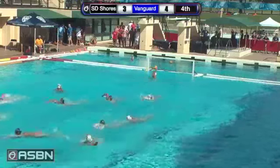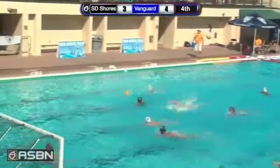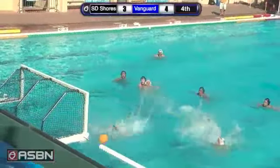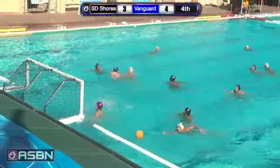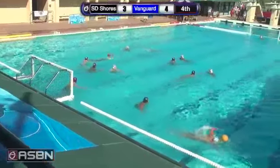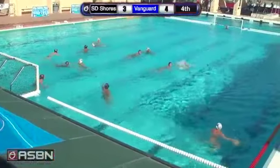5:30 to go in the fourth. They've got numbers if they hurry. Weak side is available. Here it comes. There's the shot. Save. Saunders knocked out. It'll come back into 2 meters, and you can see the pieces were there. It just couldn't develop fast enough for San Diego.